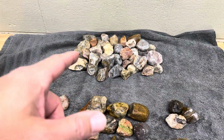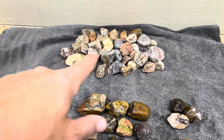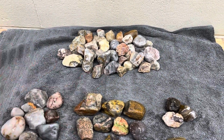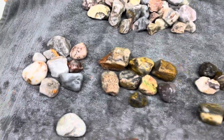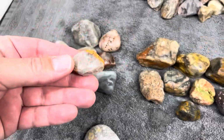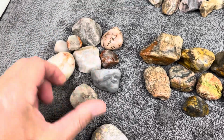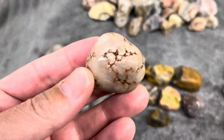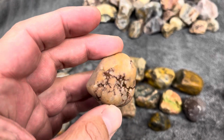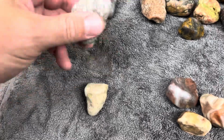I did find a ton more though, just cool quartzites and cool weird conglomerates and stuff that I'm gonna cut all up, so you'll probably see videos on them later. But what we ended up with, this was kind of the pile of quartz, all just really different weird pieces of quartz. Maybe a piece of smoky or two in there. This one's kind of cool, just with those red kind of veins in there. Really cool one.